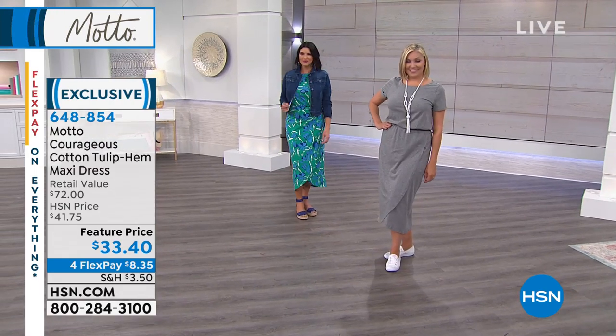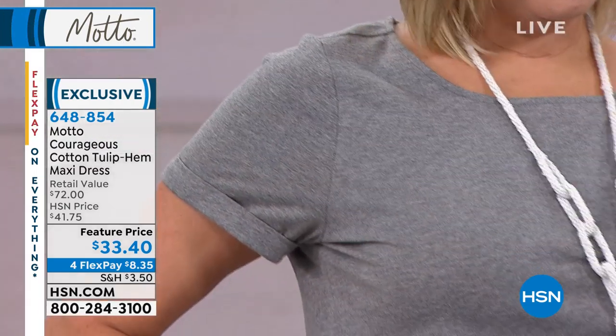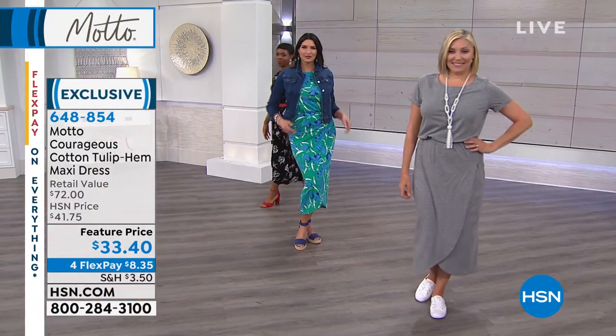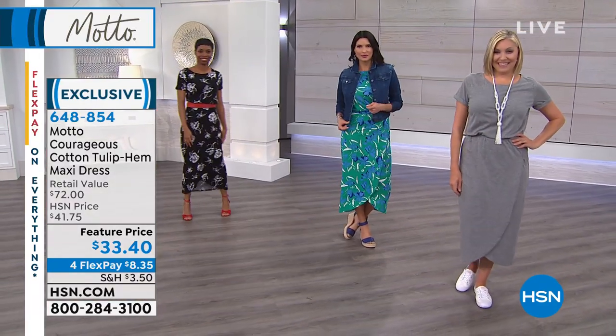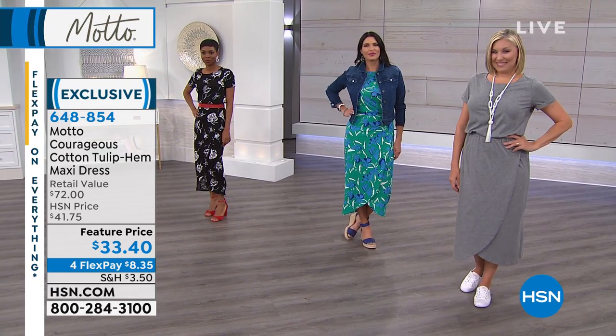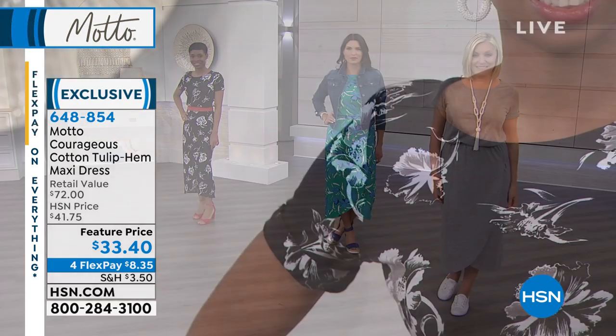The dad sneaker trend is coming. Be forewarned. But I love how Andrew has it with the kids, like a cute, small, traditional little sneaker. A little US look right there, with a great dress and a great little necklace.